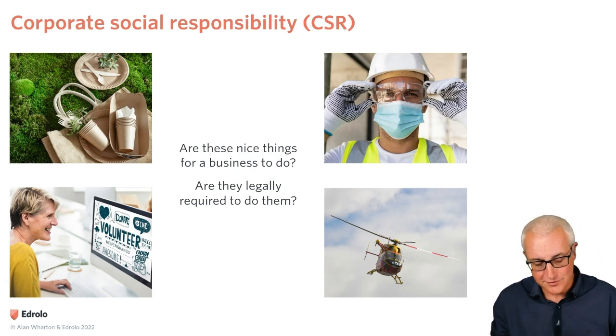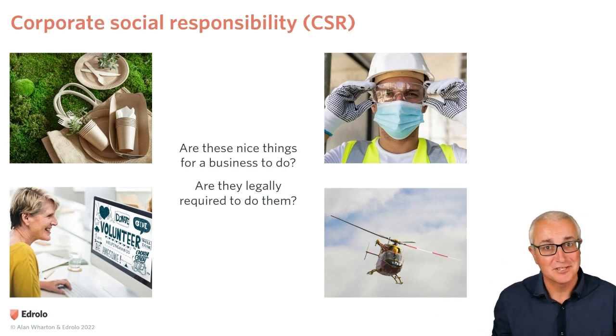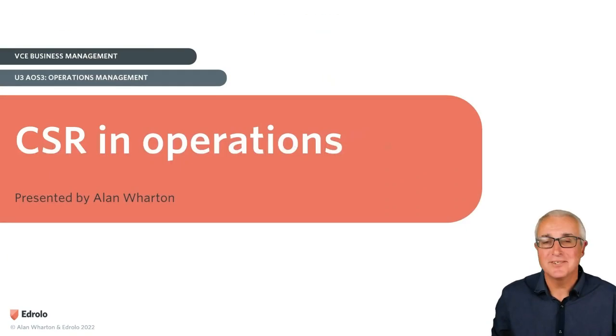So mull over those 4 scenarios. I'll give you the answer when we get into the slides. So see you shortly. So this lesson will be on CSR, which is the shortened version for corporate social responsibility, and how we see this and use this in operations.